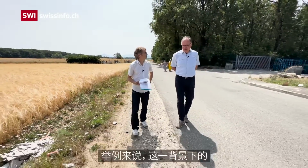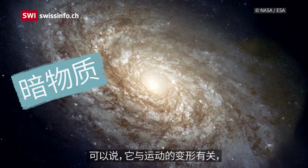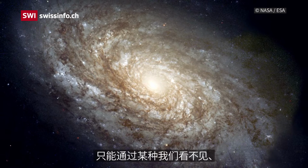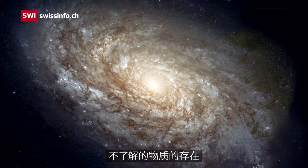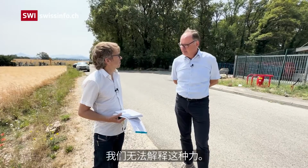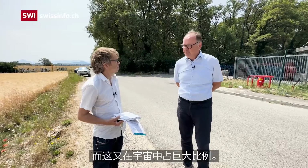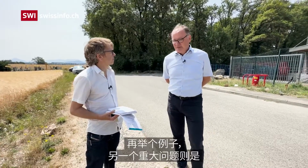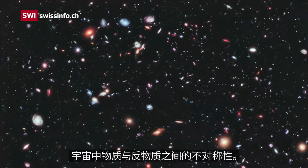One of the key words in this context is, for example, dark matter. It relates to distortions of motions that can only be explained by the existence of a sort of matter that we do not see, that we do not understand. We cannot explain the force, we cannot explain the nature of this matter, and this makes up a huge percentage of the universe.